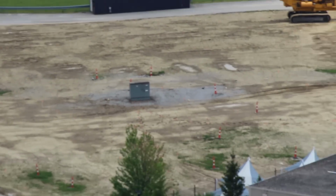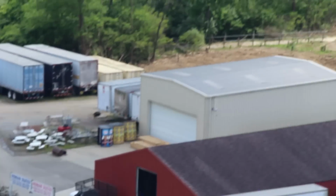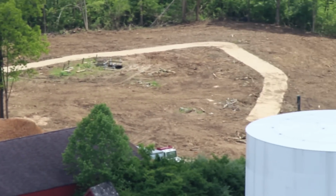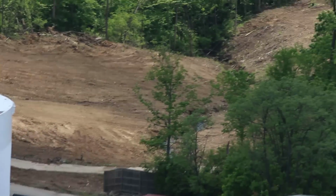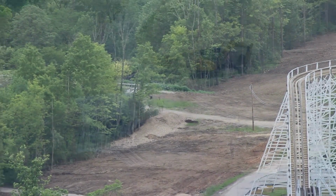I'm Patrick of CoasterFanatics, and today we're going to be talking about the 2020 Kings Island Giga Coaster. I'm going to update you guys with all the construction, as well as talk about the leaked blueprints, and give you guys my thoughts on this massive new coaster coming to the park. So let's get started. I hope you all enjoy.